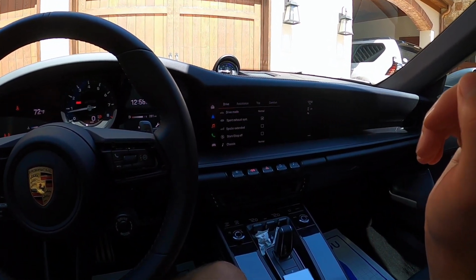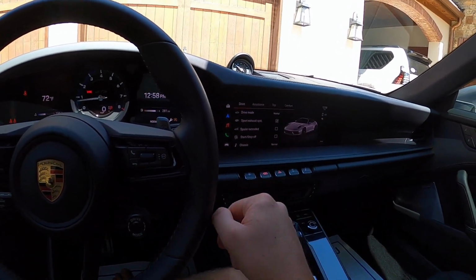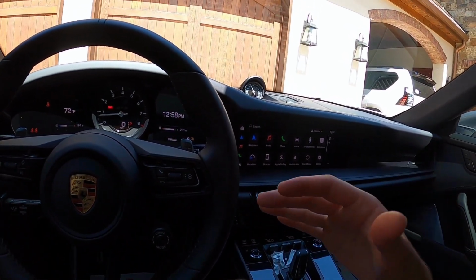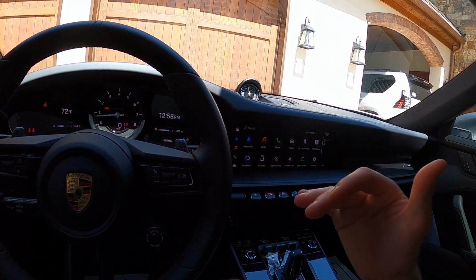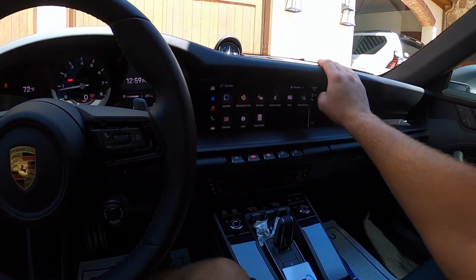We have all sorts of settings, wireless Apple CarPlay, Android Auto. You can turn off the start-stop feature. This vehicle, even before you actually come to a complete stop, the engine will shut off. So it's a much smoother start-stop system than a lot of the competitors.